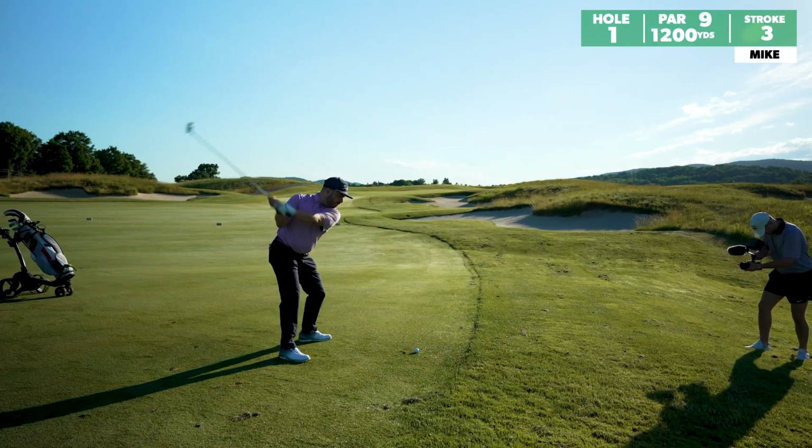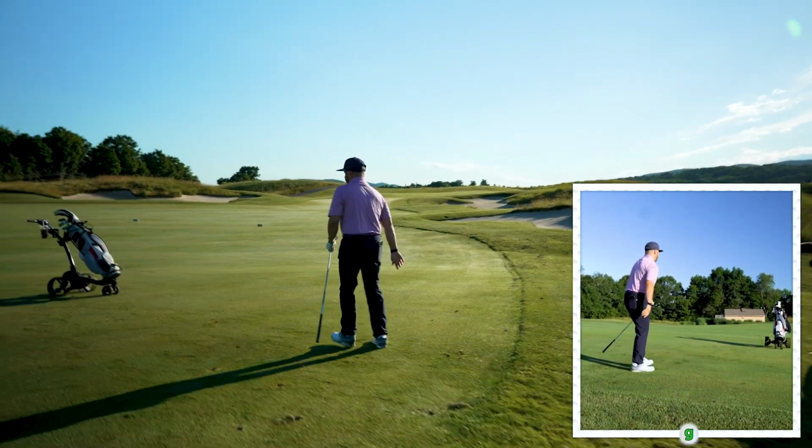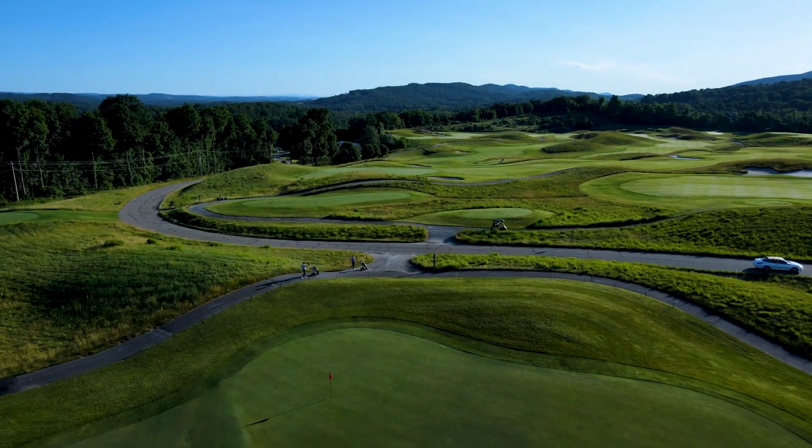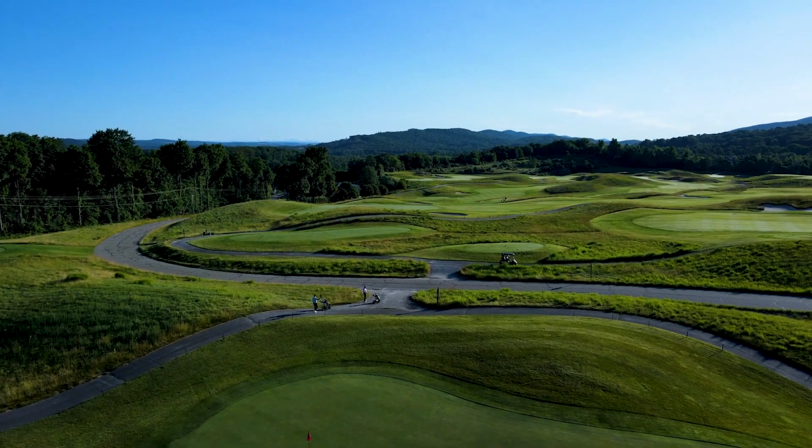Looks good. Just got quick. That's all right. All right, we're gonna head across this road here. Take a look for my ball. It was definitely a blind shot.